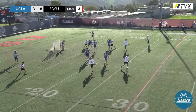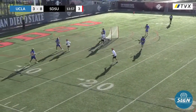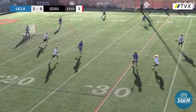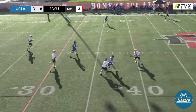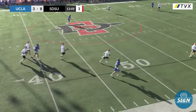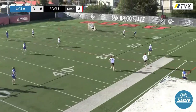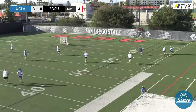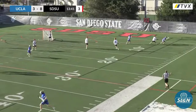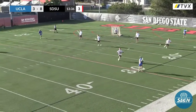I lost track of that. Oh, right off the front of the crease there. This good ride by the Aztecs once again. Oh, UCLA could have picked that one up. They might have had numbers in the middle of the field. Retained possession nonetheless.